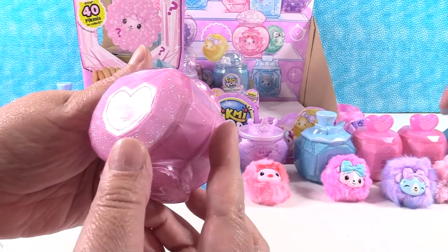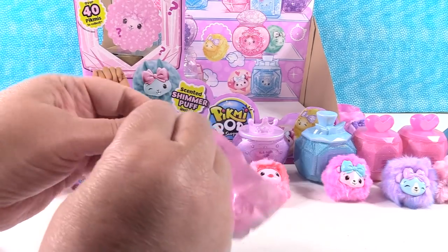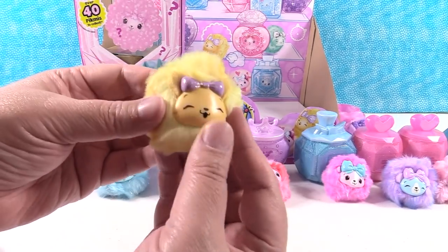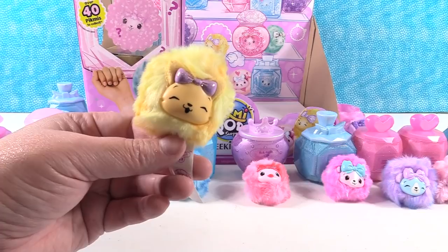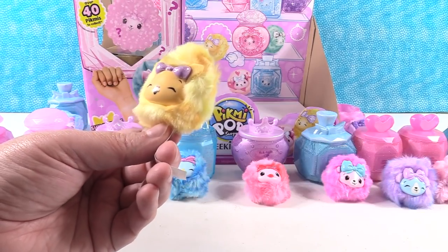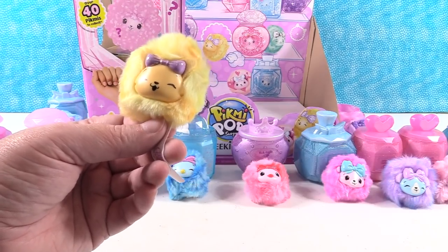This one says Canine Shine. Ooh. So probably a dog. Ooh, it's yellow. Look, it's like a yellow Labrador. Oh, cute. Or is this Boots the Corgi? This might be Boots the Corgi. No. Hang on. Yes. There's two yellow ones with a purple bow. Okay, this is Boots the Corgi.